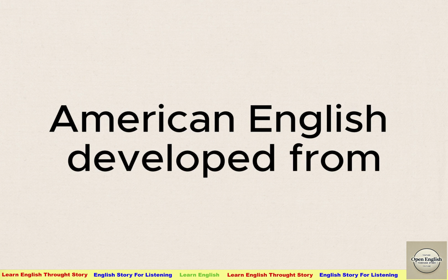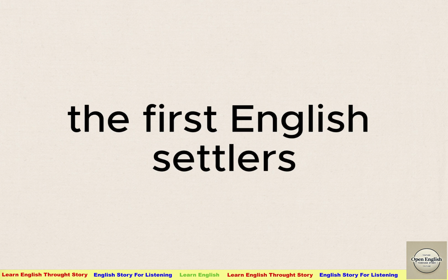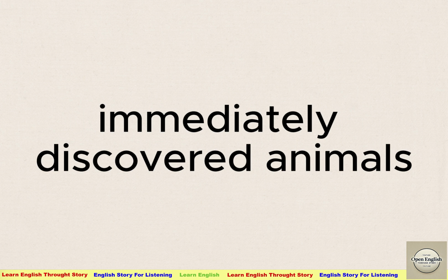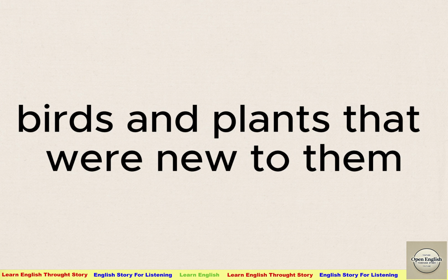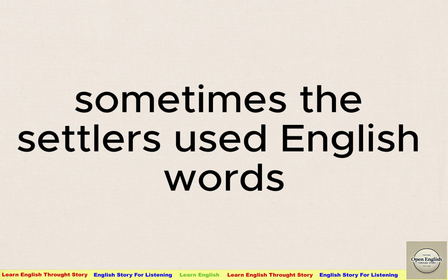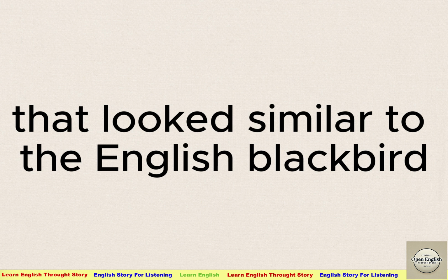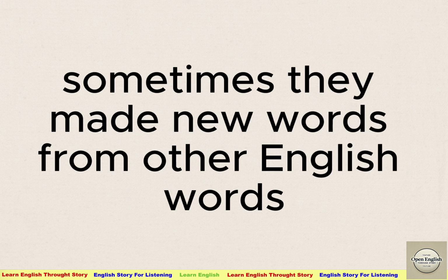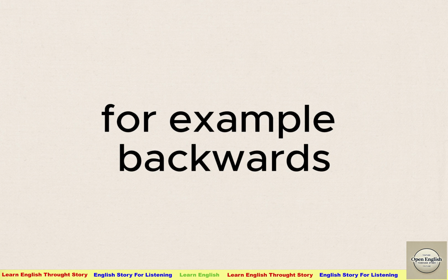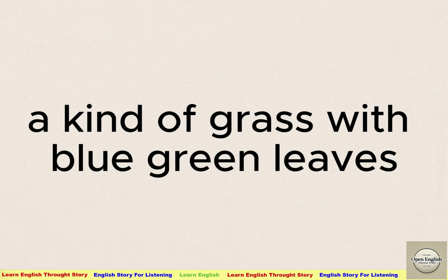American English developed from the languages used by these different people. The first English settlers immediately discovered animals, birds, and plants that were new to them, and which needed names in English. Sometimes the settlers used English words, for example, blackbird, for a bird that looked similar to the English blackbird. Sometimes they made new words from other English words, for example, backwoods, a forest with few people, and bluegrass, a kind of grass with blue-green leaves.